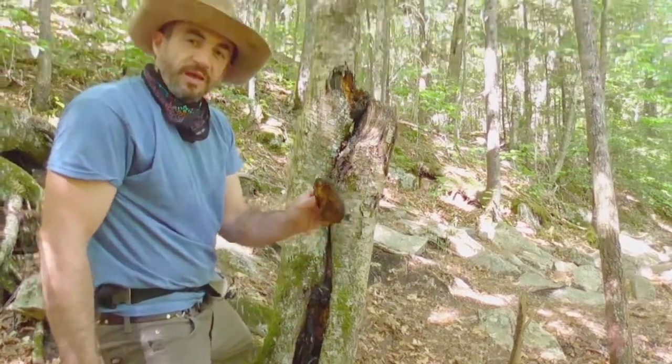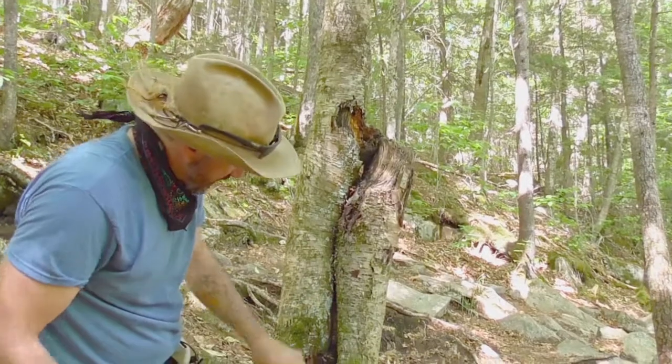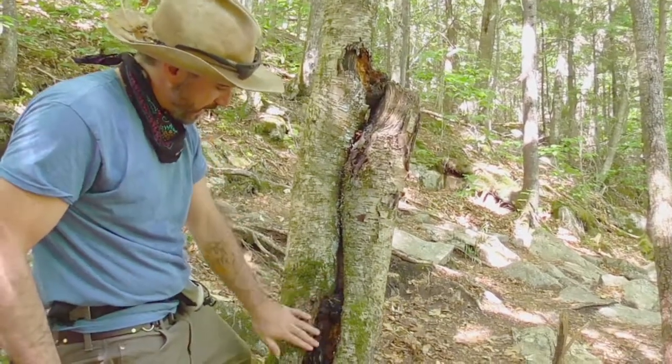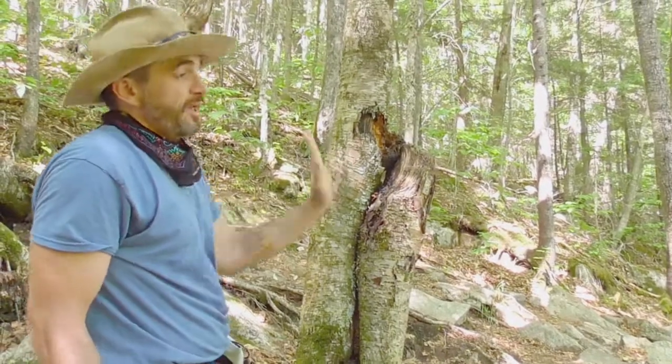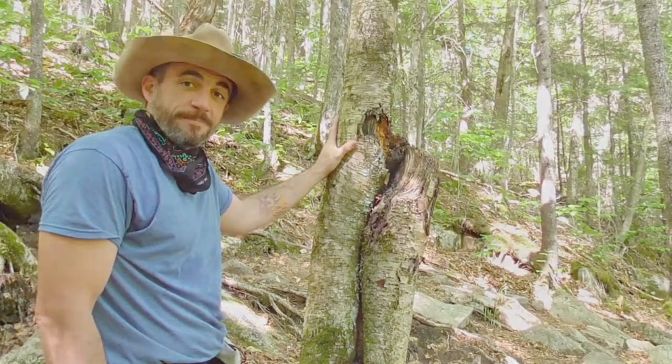And there we have it. And I think I'll leave that. This last chunk will be enough to allow this to propagate any further as long as this tree lives, and perhaps help proliferate the chaga through the area.